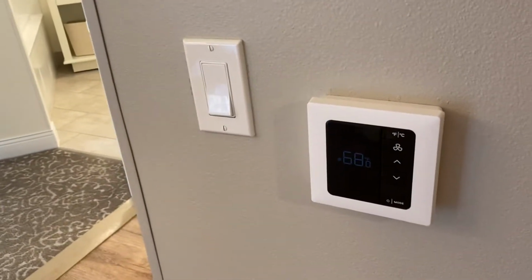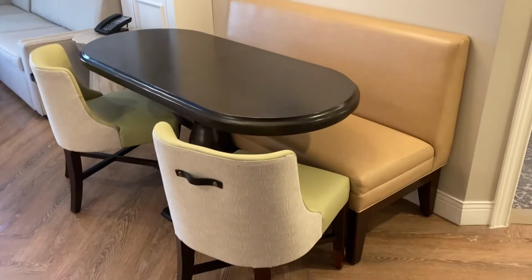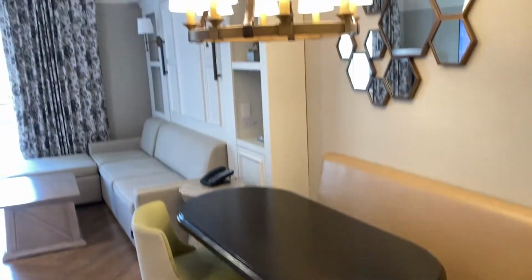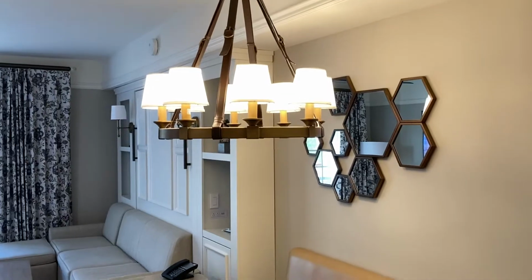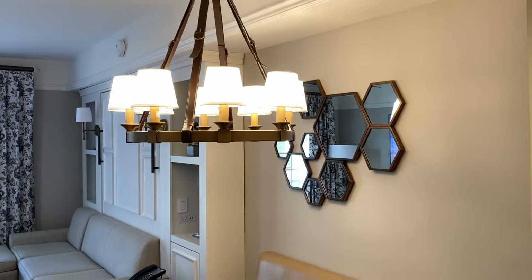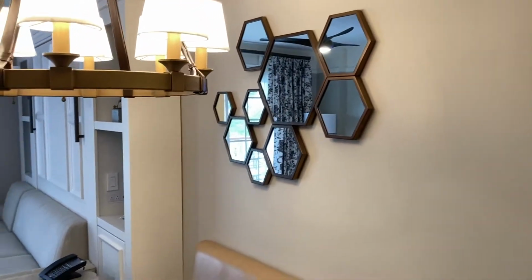You got a digital thermostat. And then you got a nice little seating area here, a couple chairs and a bench and table. Nice little dining room, chandelier hanging there. Nice little mirror decor hanging behind it.